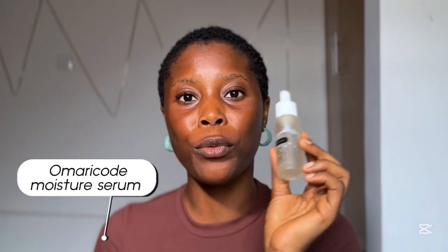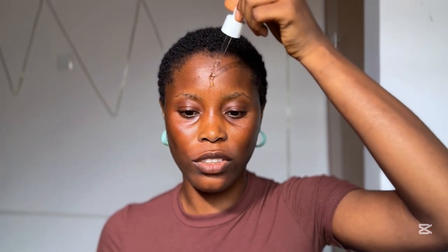So let's get started. I'll be starting off with my skin prep, and for my skin prep, I'm only going to make use of my moisturizer and my primer. These two products are so nice and so affordable. For my moisturizer, I'll be making use of my Omaricode moisture serum. This moisturizer is so nice and lightweight, and I can assure you that you're not going to regret using this serum for the skin prep.